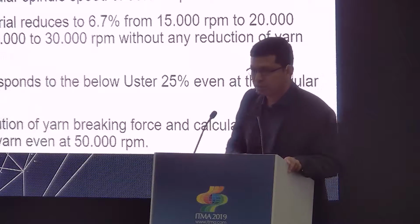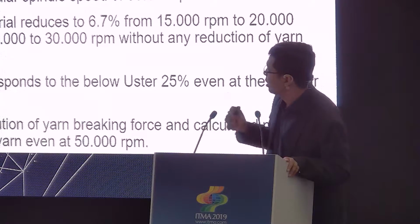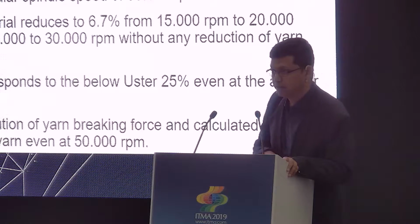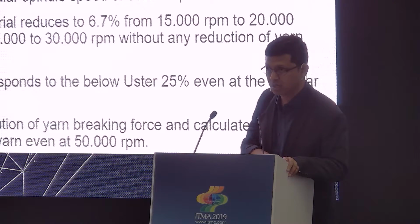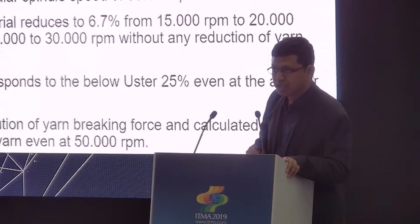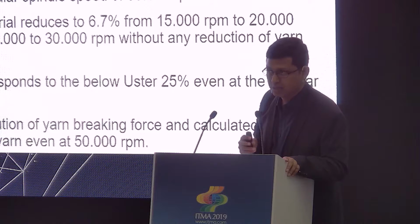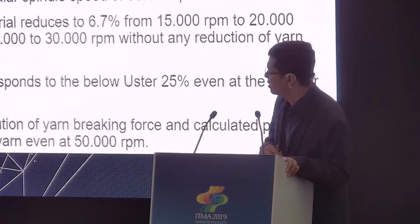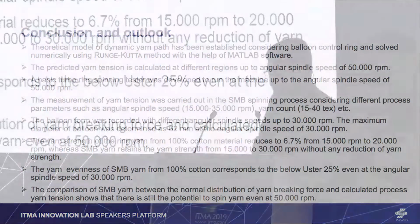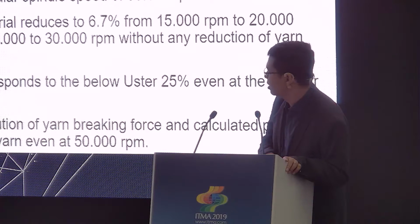So I would like to conclude my presentation. In the conclusion, I would like to describe that the theoretical model of the yarn path has been done up to 50,000 RPM. And the machine has already been developed and integrated, the turbo ring spinning tester and the superconducting magnetic bearing twisting system. And the measurement has also been done with some developed or modified sensors, I should say, with one roller sensor. The balloon form was also recorded.